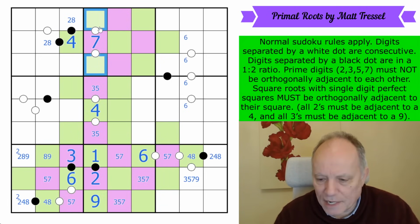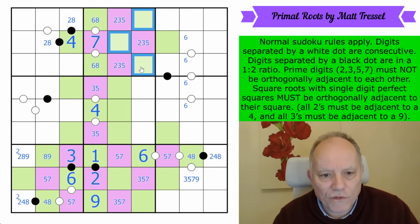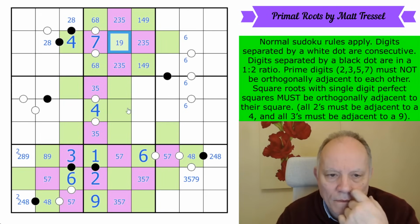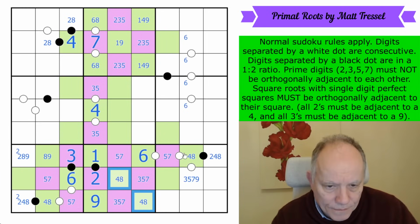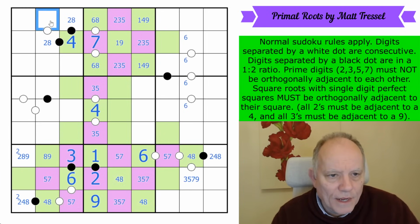This is a 6, 8 pair. These are 2, 3, and 5. These cells are 1. Oops, how did 6 get in that? These are 1, 4, and 9. That one can't be a 4. This pair is a 4, 8 pair. Wow, this is weird. I think it could be anything out of 1, 3, 7, or 9. I can't really see a way to determine that.